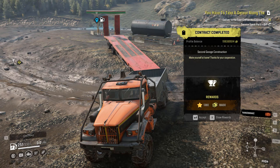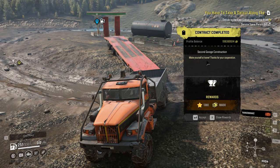And there you have it. Second garage construction is complete. Make yourself at home. Thanks for your cooperation. 1380 for experience and 16,604 compensation. That's a good amount.